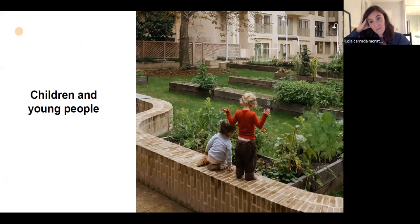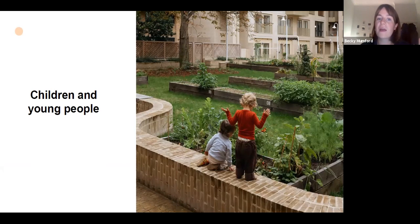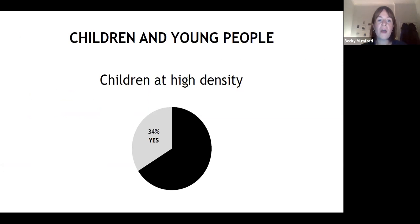Sure. So yeah, I'll run through each of the 5 topics and key findings from the research process. The first was children and young people, which we thought was really key for Tower Hamlets, as it's a very young borough with the 4th youngest population in the UK. We were finding throughout the development management process that developers were frequently insisting that families weren't living in high density schemes, particularly private schemes, which we found not to be the case. So 34% of those we surveyed were living with children.